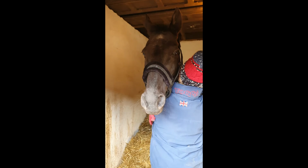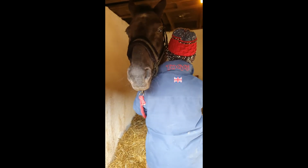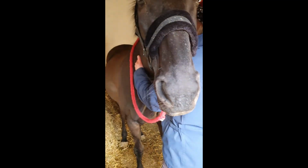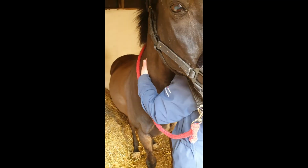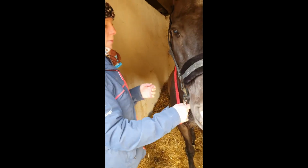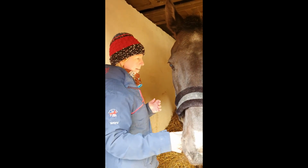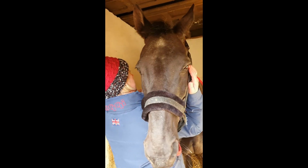So from C1 we're now going to C2, C3, C4. Keep it straight, sweetheart. And C5. And there's a lot of muscle tension in Storm's neck, unsurprisingly, when you think about conformationally how well developed he is through the brachiocephalic and the way that he carries his head and neck in gait.